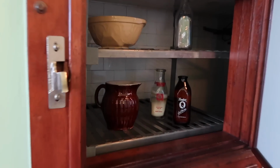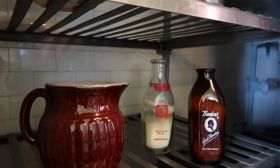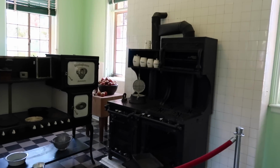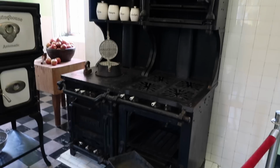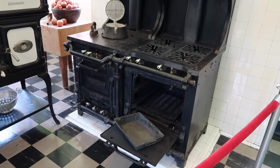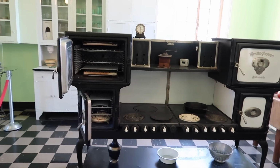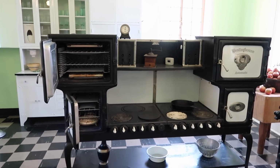Look, this one's open. Got some milk in there. That is so cool. Look in there. Icebox. And there's a stove. Cast iron stove. Amazing. Little oven. And there were all the eggs that were served at the breakfast room. That is where they were scrambled.